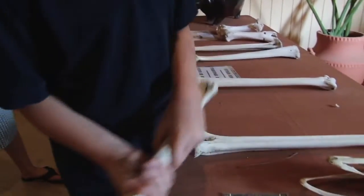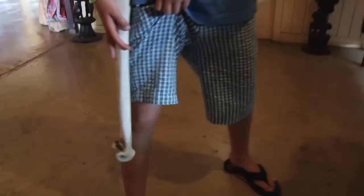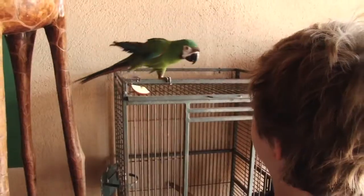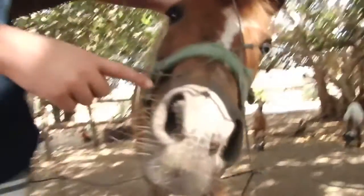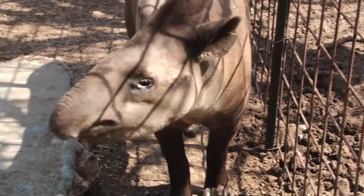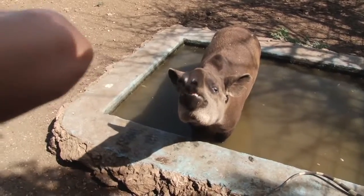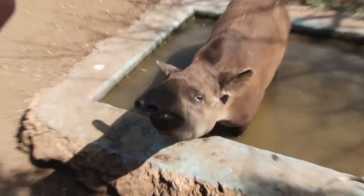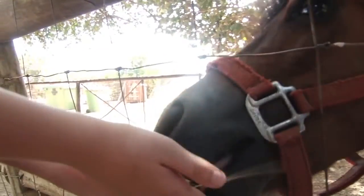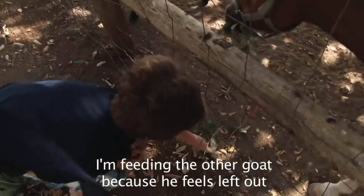After exploring the small museum, where bones show the kids just how big an ostrich gets. It's an ostrich bone. Goes down here on an ostrich. And learning about some of the other creatures on the farm. It's called a tapir. But it has the trunk of an elephant, so it can pull roots out of the ground. And feeding more domesticated ones. We feed the other goat because he feels left out.